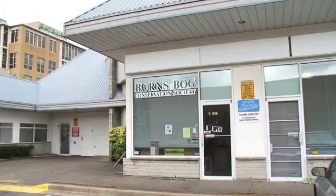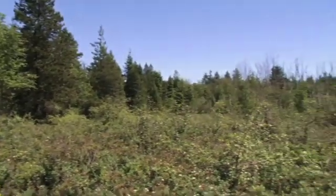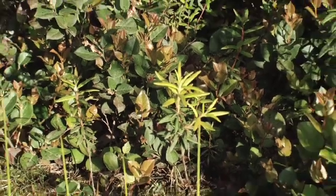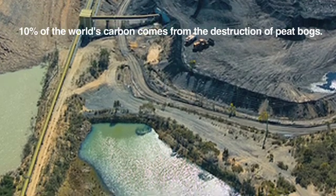I was in the Burns Bog Conservation Office today to speak with Eliza Olson. Burns Bog is an estuarine raised peat bog found in a Mediterranean climate. In fact, it's the only one of its kind in the world. It's also a huge carbon sink because it stores carbon far more efficiently than tropical rainforest. It produces more oxygen. If the South Fraser Perimeter Road is to go through, it could change how the bog reacts and how it works, and that carbon could be released, as well as we could lose that giant freshwater storage. 10% of the world's carbon greenhouse gases come from the destruction of peat bogs, and yet only 3% of the Earth's surface is covered with them.